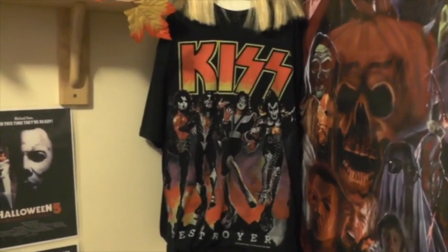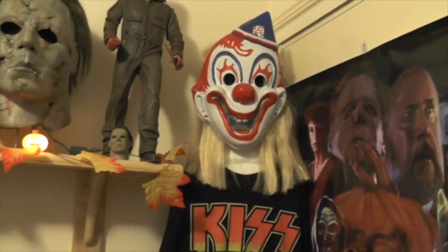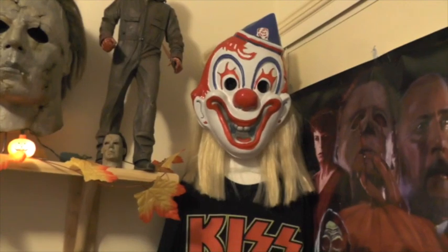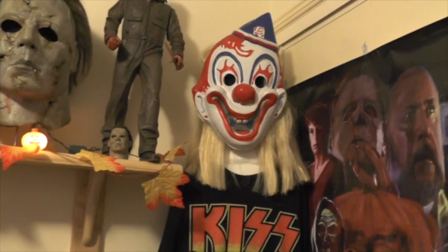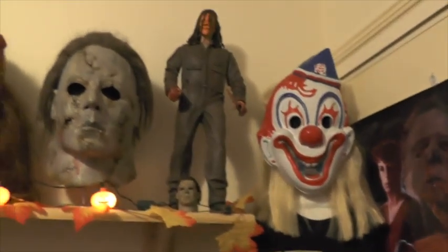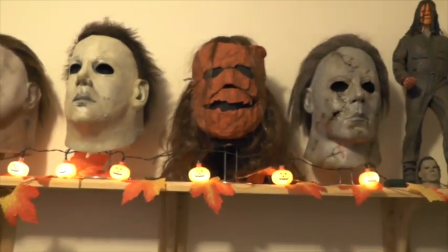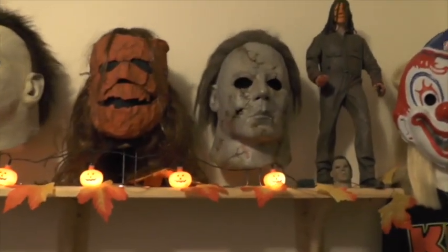And then I picked up the Kiss Destroyer shirt from Kmart. The mask is not accurate in terms of size, but in terms of the paint job and stuff it's pretty accurate. And then I just put a blonde wig on it, so pretty happy with that. I'm a big fan of young Michael, like the clown mask and stuff like that, both from the remake and the original. So that's that one. Then I have an 18-inch remake figure, and then I have all my masks displayed up here.